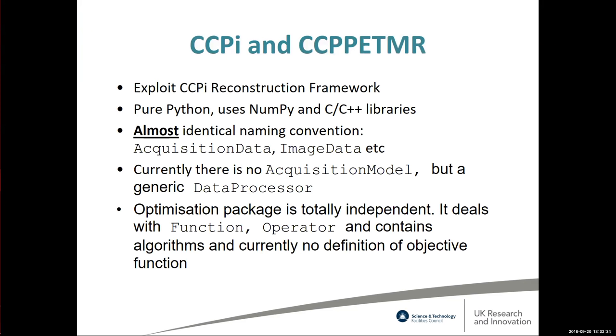And currently we didn't bother adding the definition of an objective function, but the objective function will basically be made out of functions, because some algorithms do require special objective functions. We thought it would be more complicated to start creating a generic thing and then unpack it into the algorithm. So we made it this way to make it quick.